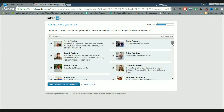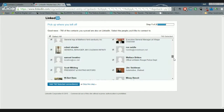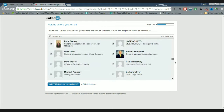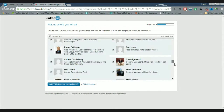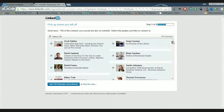And I'm going to skip this step only because I just did this recently. But you can see all of these people, and the ones that have profile pictures on LinkedIn, their profile pictures are featured. So those are active users of LinkedIn, where some of the ones with blank profile pictures may not be. So you can do this for all of these people, or you could come in and select specific people and invite them. That's a great way to generate a ton of visibility and a ton of connections very quickly with a few clicks.